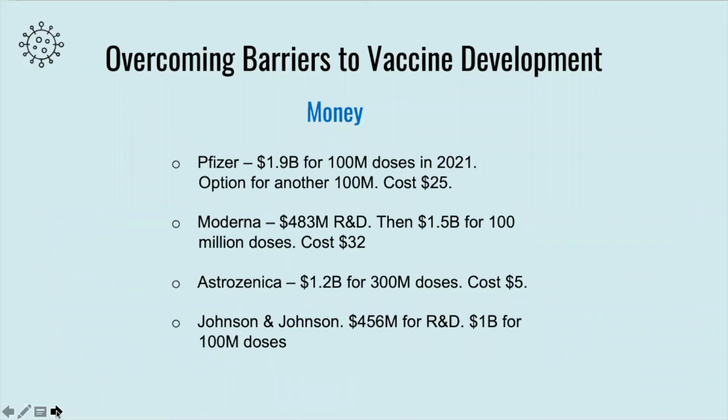So to be a little bit more deliberate about how money does talk, I want you to see that Pfizer was given $1.9 billion for 100 million doses, and they're on contract for another 100 million doses, probably at equivalent cost. Pfizer always said they never participated in the upfront funding through the Trump administration's vaccine program. That's true, but it's a little bit untrue to say that they didn't have an incentive because they already knew that they had a buyer if they were successful with the vaccine.